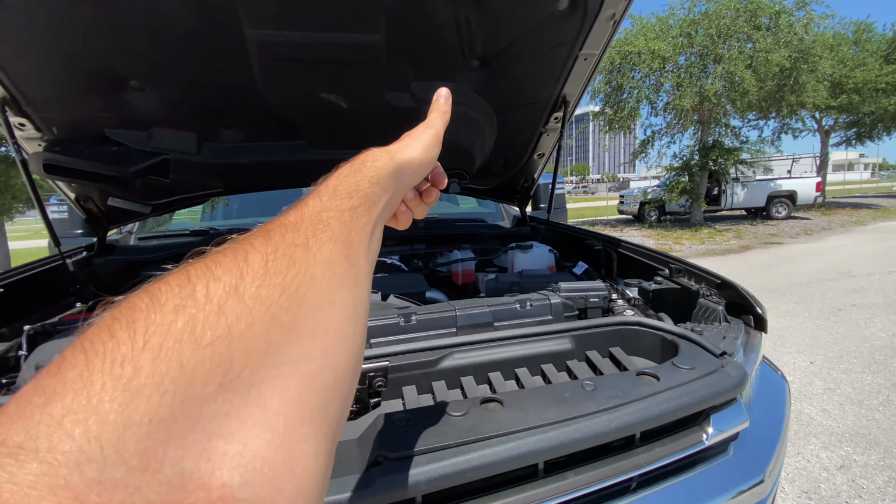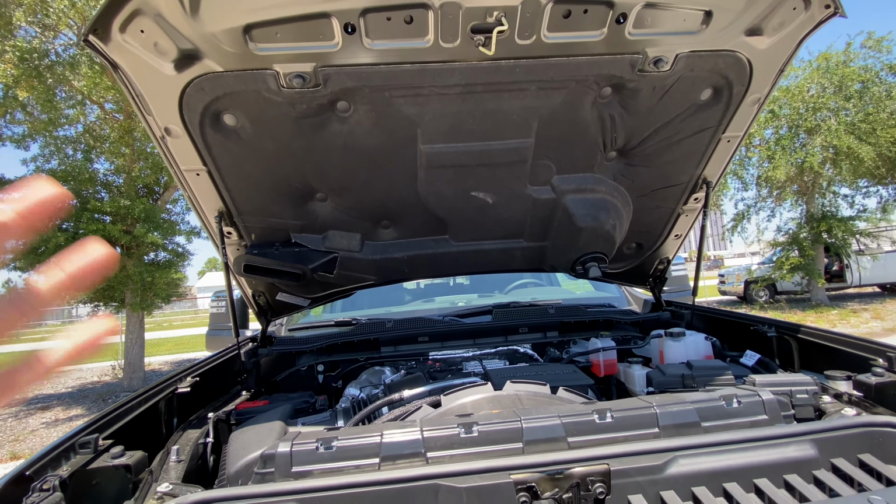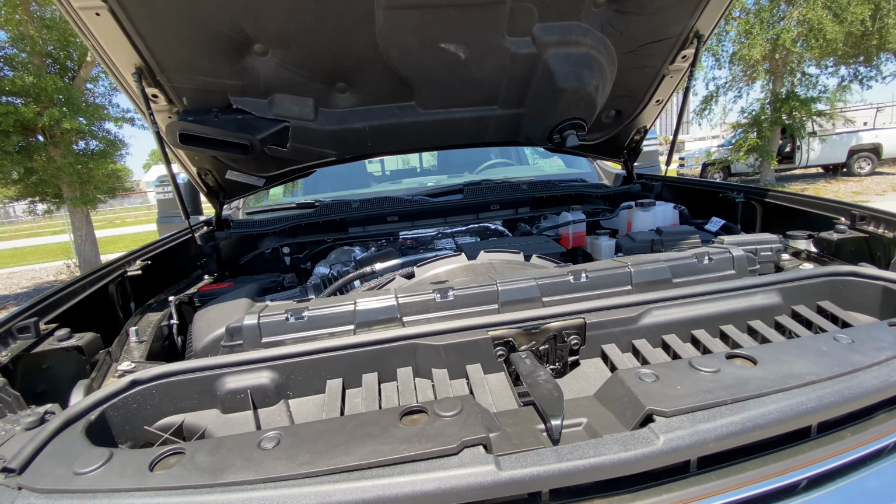Of course, we get struts. No idea how I'm going to lift that hood back down because that thing's like 10 feet off the ground. Basically a slam dunk to reach. But other than that, here you have it.